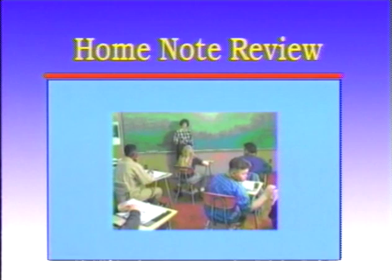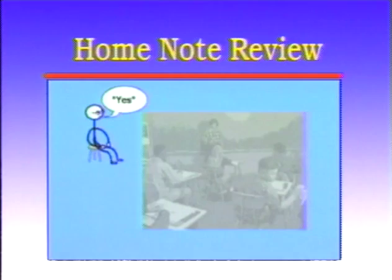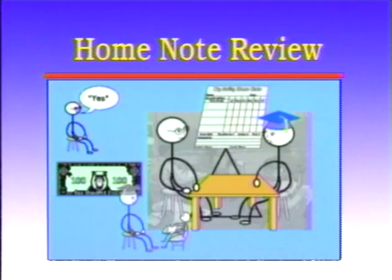Let's review our discussion thus far. Students with academic or social behavior problems may benefit from home notes. Before you start, be certain that you have the parent's support and rewarding consequences. If so, you are ready to begin preparations. First, develop a home note form. Then, meet with the parents. Finally, explain the system to the student.